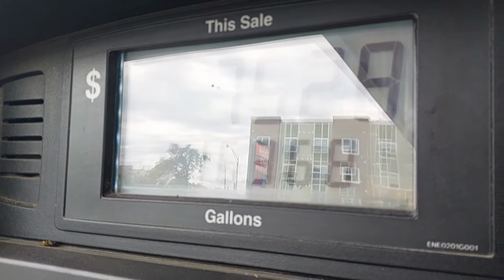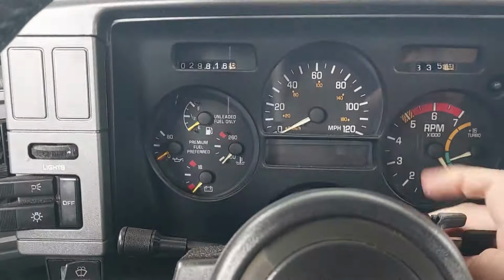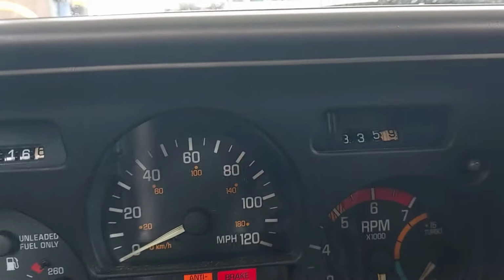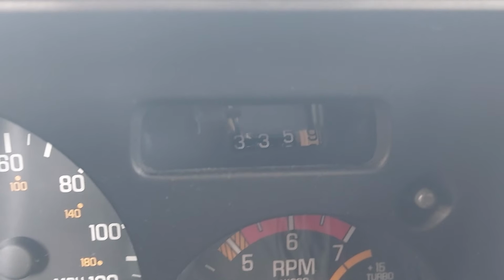There you go, 16.36 gallons. So 16.3 gallons, 335 miles. I'd say I did pretty all right for that highway blast yesterday. That maths out to, what, almost 21 miles per gallon? For this little black brick running down the highway at slightly aggressive speeds. That's not too bad at all. Not too bad at all. All right, let's get out of the gas station and get on the road.